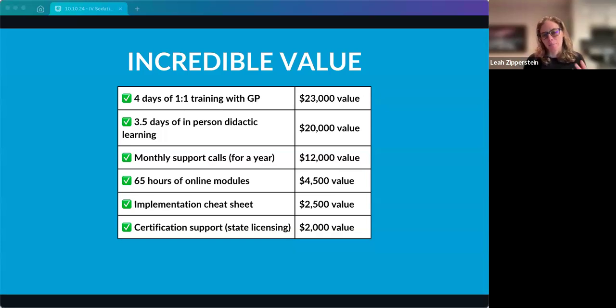The second thing, the monthly support calls. So again, the reason 86% of students who get certified don't use it is because they don't have the bridge to go from the time that they were learning with the program to be able to do it in their office. We've built in support because we know that that is critical into our program value, and that's about $12,000.